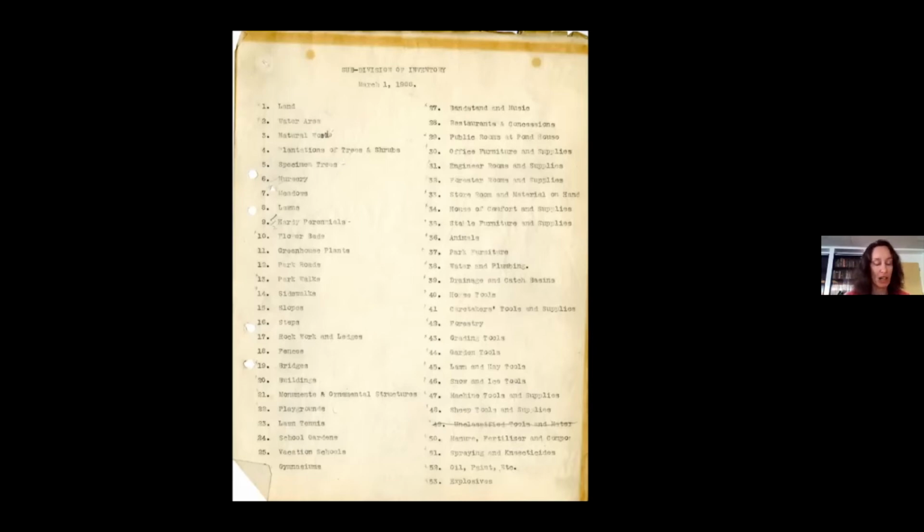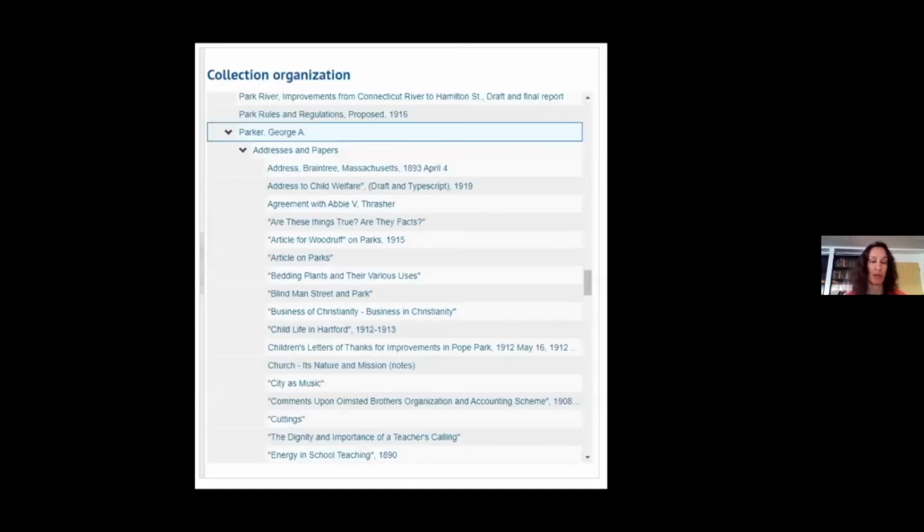1906 was the year George Parker succeeded Theodore Worth. Parker came to Hartford 10 years earlier to be the superintendent of Keeney Park. Most of George Parker's papers have already been made available. Parker and his work were known countrywide. If Theodore Worth laid the foundation, George Parker built the house. We have pages and pages of his writings, correspondence, and notes.